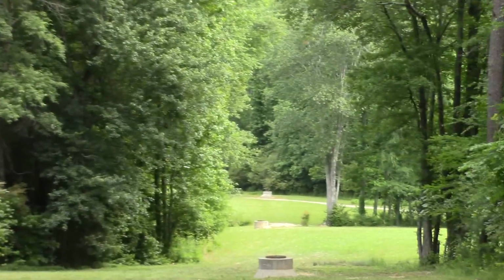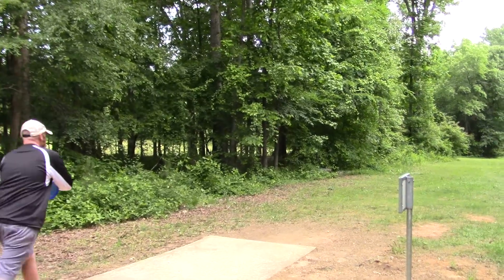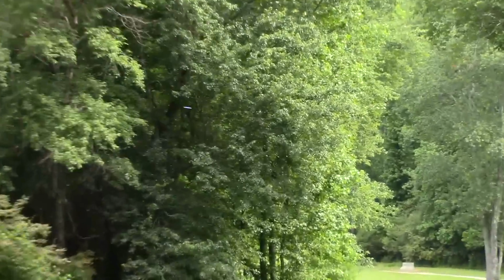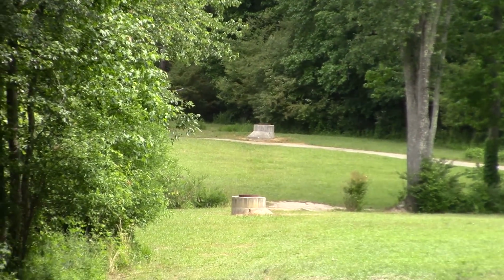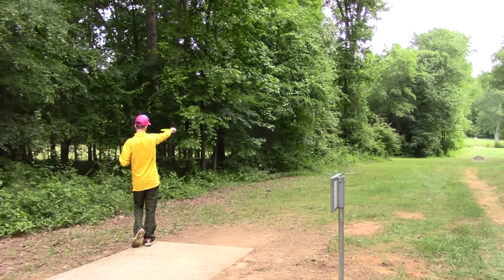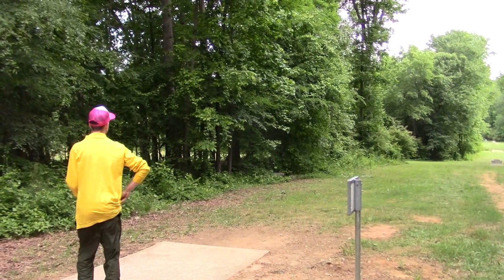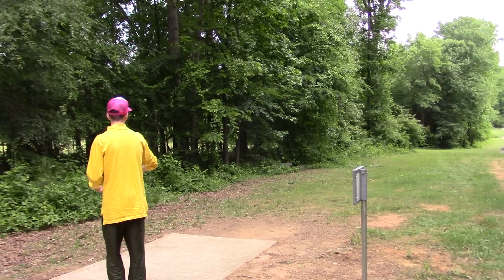So anyway, hole number 8. This is the beginning of the par 5s. Hole 8 is the easiest par 5 on this course. It's a beautiful hole though. You really got to put one out there pretty far if you want to have any kind of chance at getting an eagle, but that's really only reserved for the big arms. I don't believe there were any 3s this weekend.